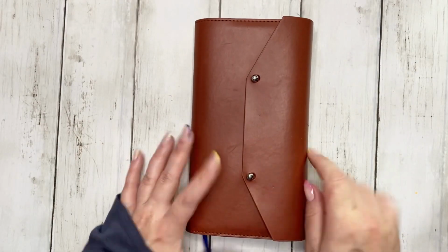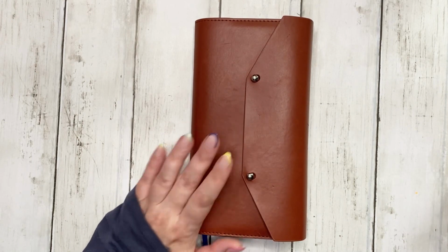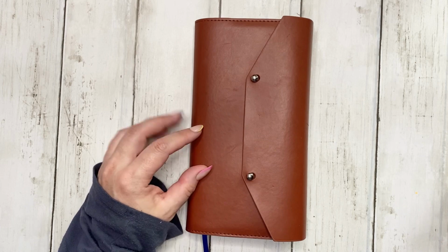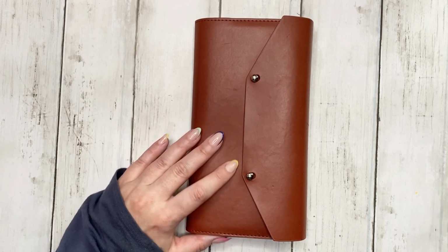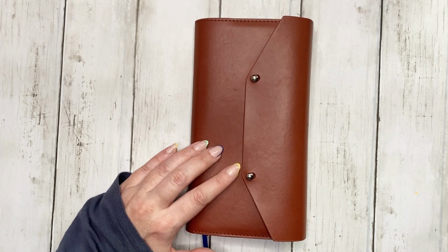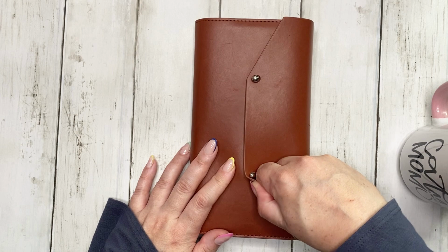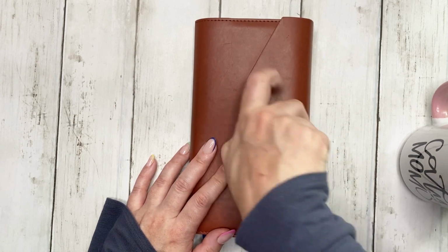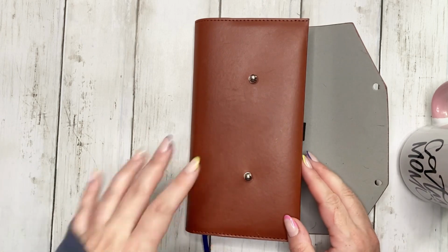And then we come to my wellness journal. If you remember from my planner lineup video, I was using an Archer and Olive undated planner for wellness journaling. And to be perfectly honest with you, it worked sometimes. But I decided that I needed something to allow me a little bit more flexibility.